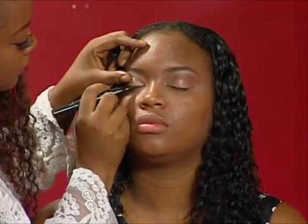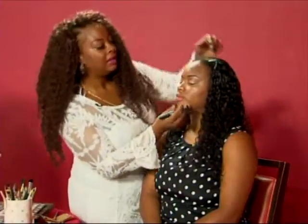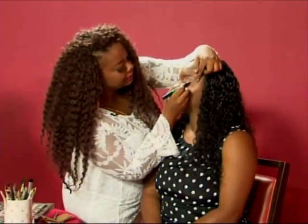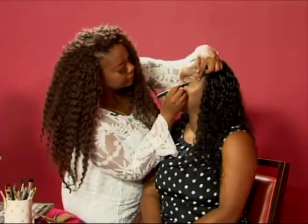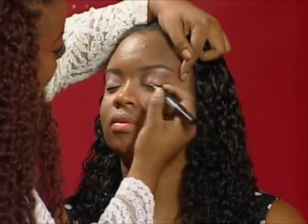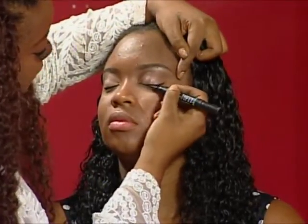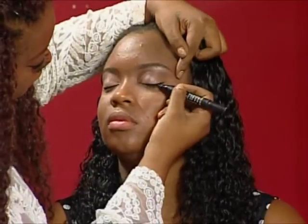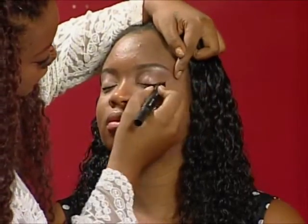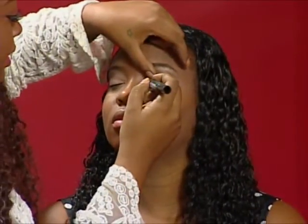So you did highlight, now you're moving into liner? Yes, I'm lining her eyes now and giving a little bit. That's the mark of a professional. She just swings that out so easily. Yeah. Oh wow, this took a lot of practice. It's way easier to do it on somebody else. So this look, like I said, it's relatively easy.